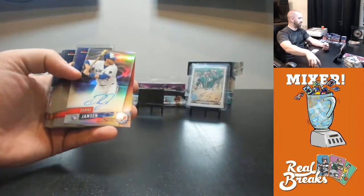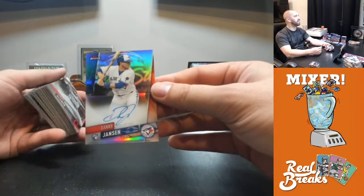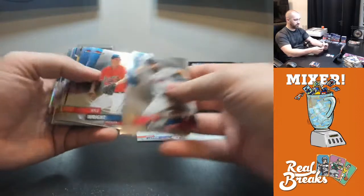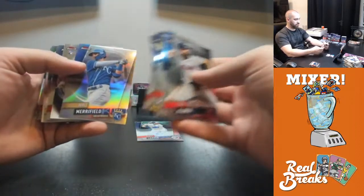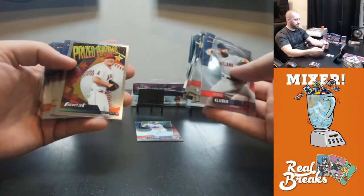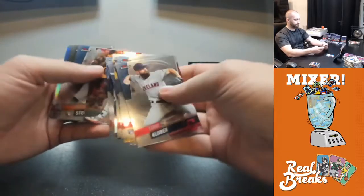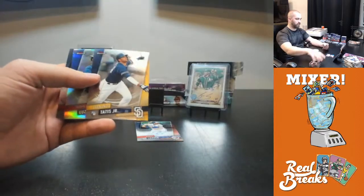Rookie auto, Danny Jansen. Man, two Blue Jays autos in our 19 Finest box, going to Rick. Matt Chapman, blue chips. Whit Merrifield, refractor. Mike Trout, prized performers. There's that Tatis rookie.